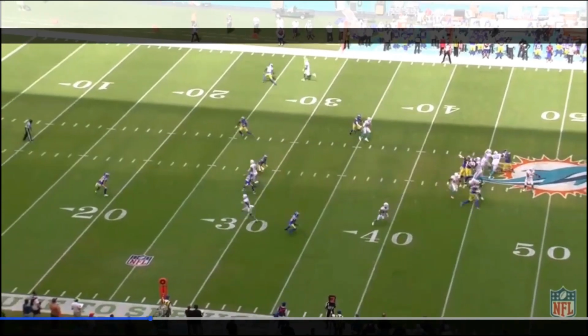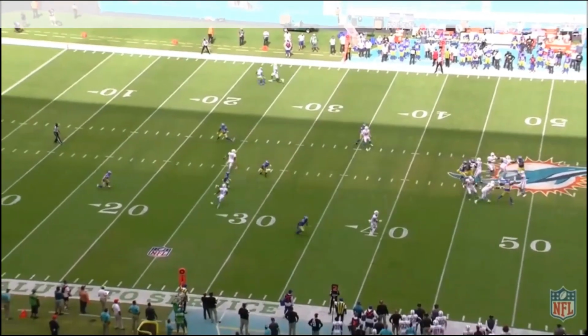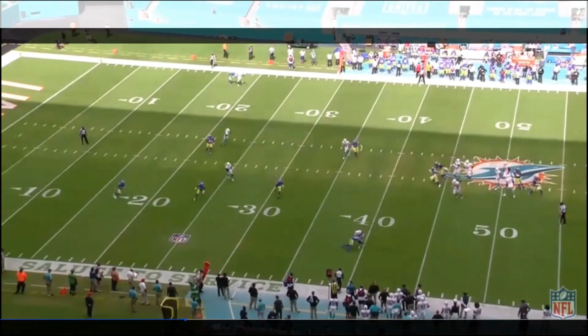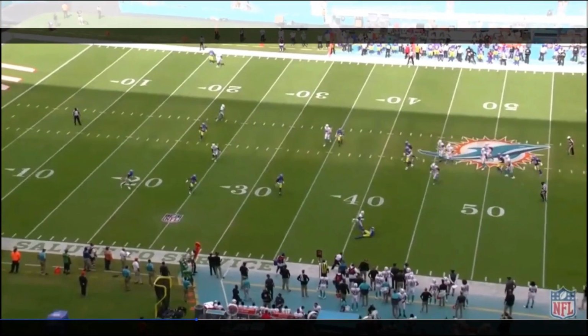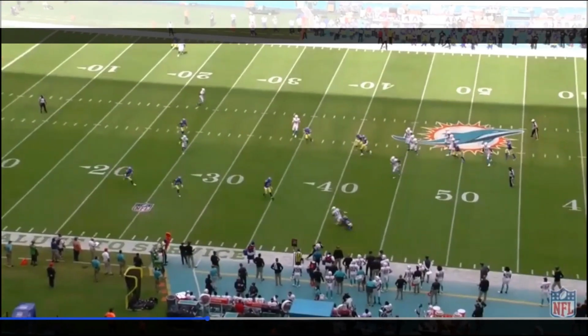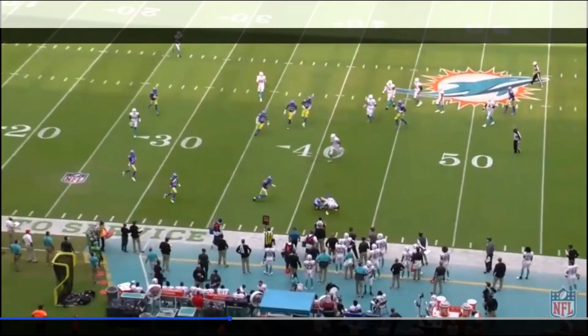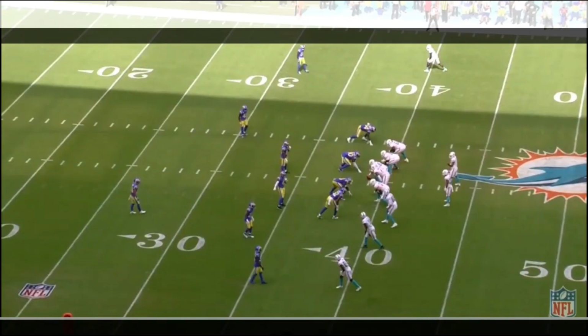I'm going to explain how it's going to be a lot easier with the personnel they have right now. There's a completion. There's the hit. It's a gain of nothing. All right, let's run it right back to where the formation is.